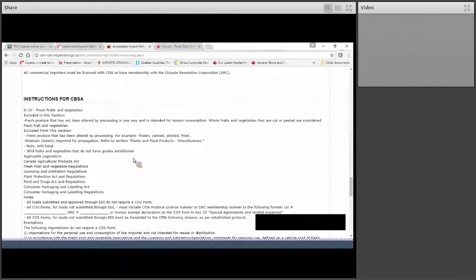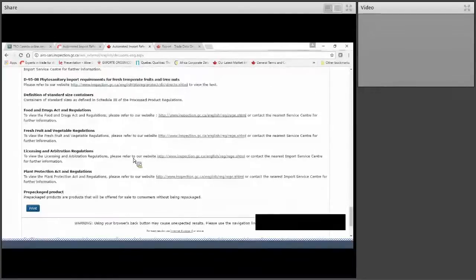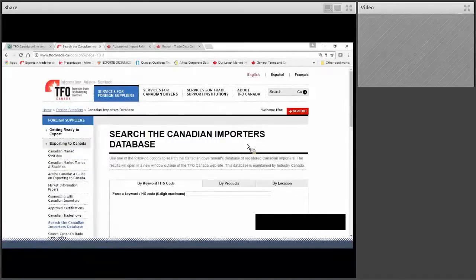And specifically on this website, what you see is actually the importers, but you don't have their contact information. So it's up to you to do your due diligence to find the importers' information, but also on our website we have a section that shows you the different services that are available to help you do your due diligence. All right, we'll come back to that. Let me finish on this page.